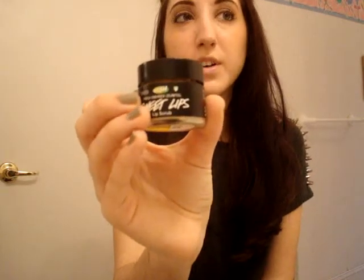The other thing I have is by Lush. It's the Sweet Lips Lip Scrub. I got this because I heard everybody talking about it. Everybody loved it. I have it in, I want to say, Popcorn is the scent. And I got it and I didn't love it at first.